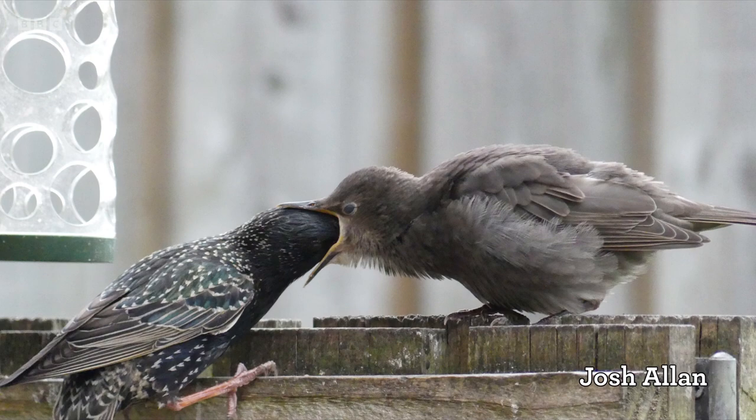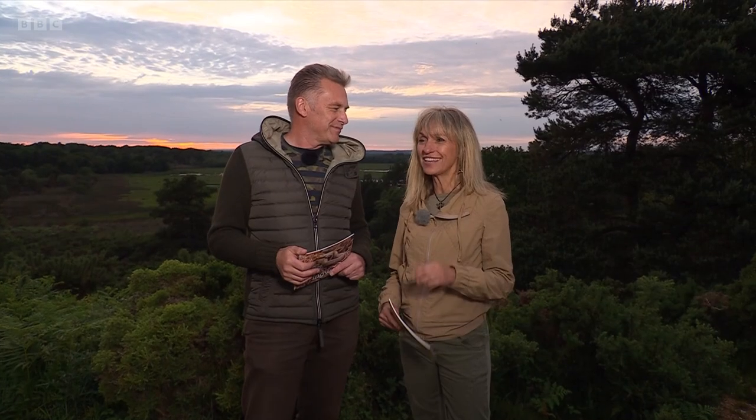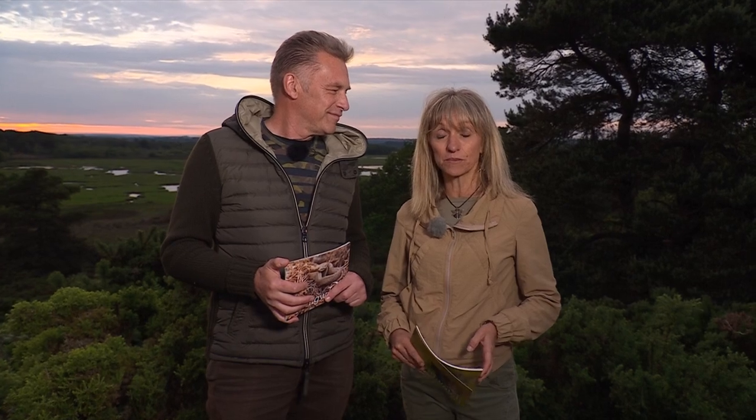We're nearly out of time, but take a look at this. 13-year-old Josh Allen took this fabulous picture of an adult starling on the left, feeding the juvenile there on the right. Head right inside its mouth. Can you imagine that? Great photo, and great to get someone so young taking it as well.